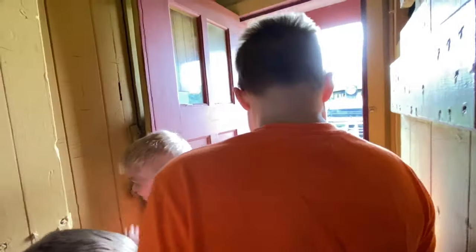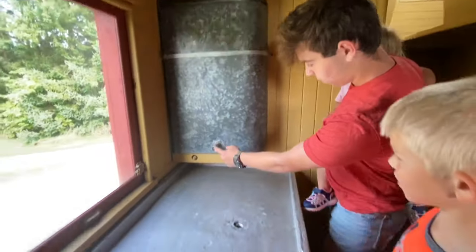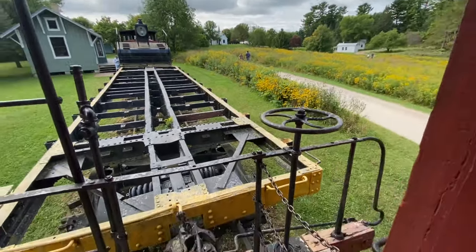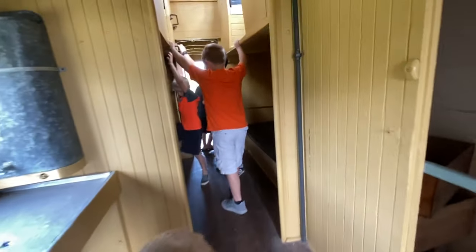What's in here? It's a toilet. Yeah, I wanted to see if it worked. No, it doesn't. Okay, they have a toilet. They have a toilet in there? Yeah. This is also like an actual train. Oh, you ride in this? No, they don't ride in it. They just keep it here. Oh, you gonna ride in this? No.